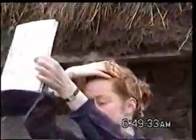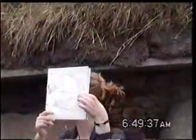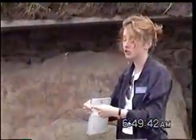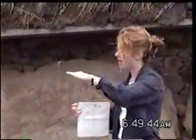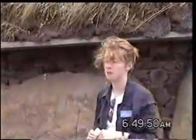Now the western passage is 34 metres in length, so it's quite long, and at the end of the passage there's a very simple chamber. Now the chamber is roughly square shaped, but really it's just slightly wider and slightly higher than the passage itself, just high enough for an adult to stand upright in, and we call that an undifferentiated passage tomb.